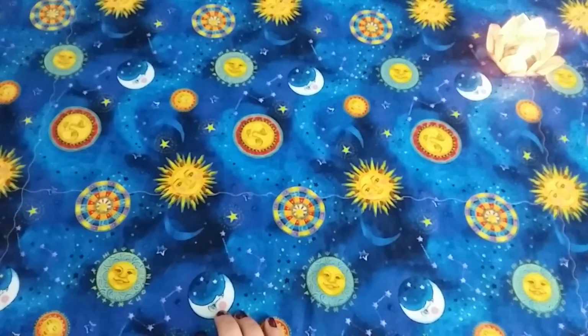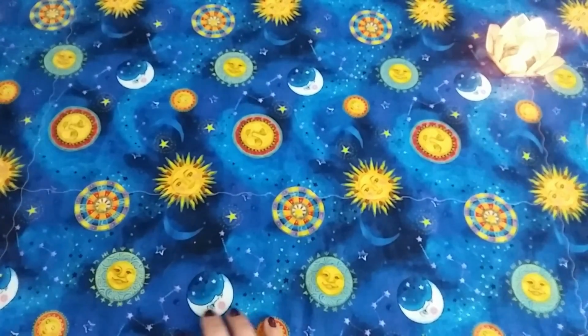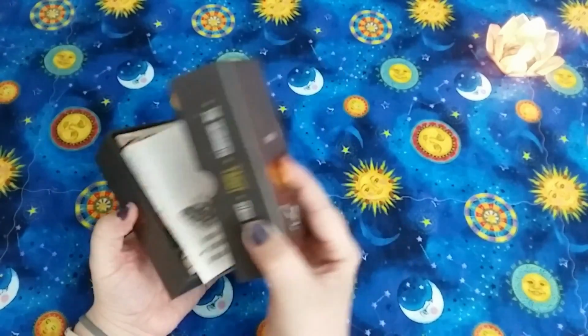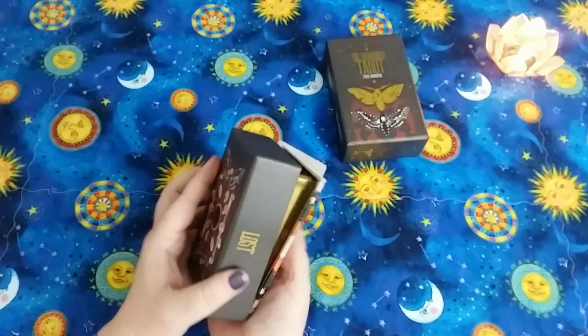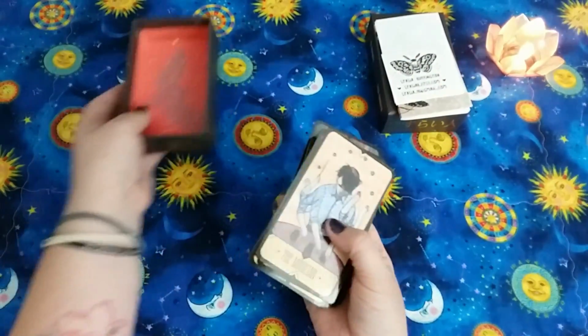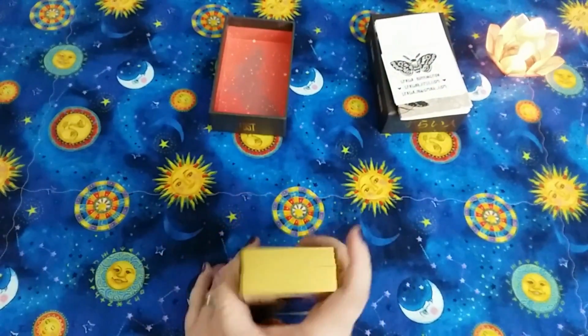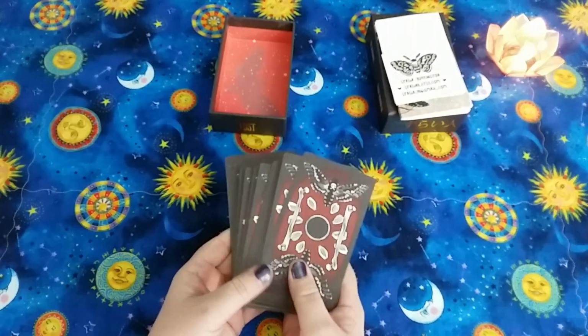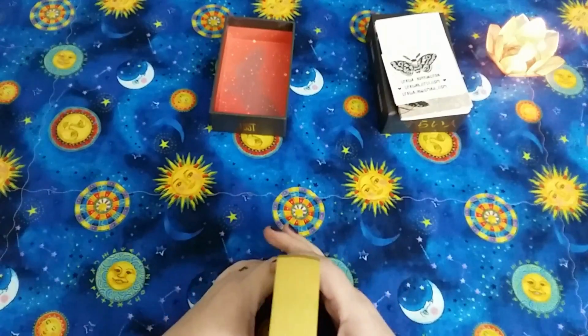And my newest deck that I have in right now that I'm working with this week, so this was also set aside, is the Cerrito. And oh my gosh, you guys, this deck has kind of blown me away. I knew I would like it. It was on my wish list for a really long time, but man, I really love it. I really love it. So it has a bit of gloss to it.